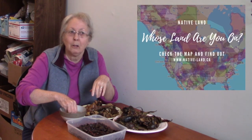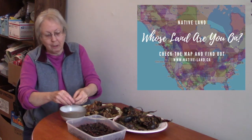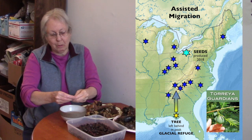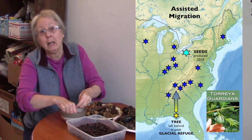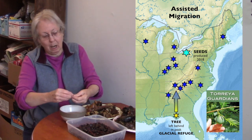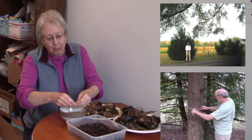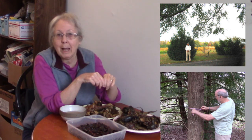Everything that we call public lands used to be ancestral indigenous lands, okay? And in Torreya Guardians, just in the last 2 years, 2 of our seed source areas where we've been legally sourcing seeds from horticultural plantings in North Carolina, 2 of those 3 sites there in the last 2 years have experienced private landowners who have decided to alter the landscape.